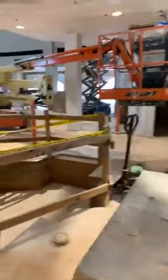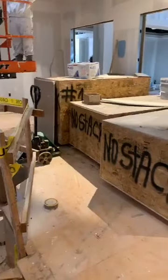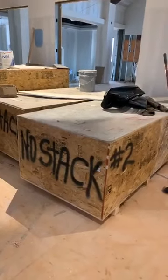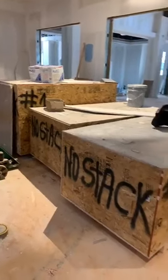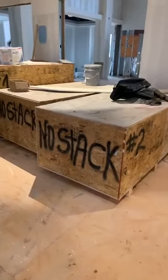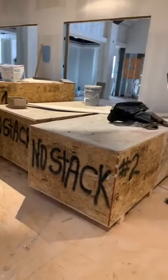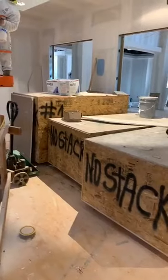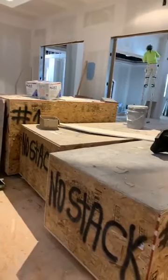These crates that we see here are actually the pieces to our font. One of the challenges that we have is the company that is putting together our font is from New Hampshire. And because of the coronavirus crisis we have in our nation right now, they are not able to travel to get down here to put our font together. So we're just going to have to monitor that situation and see if we'll be able to get that done soon.